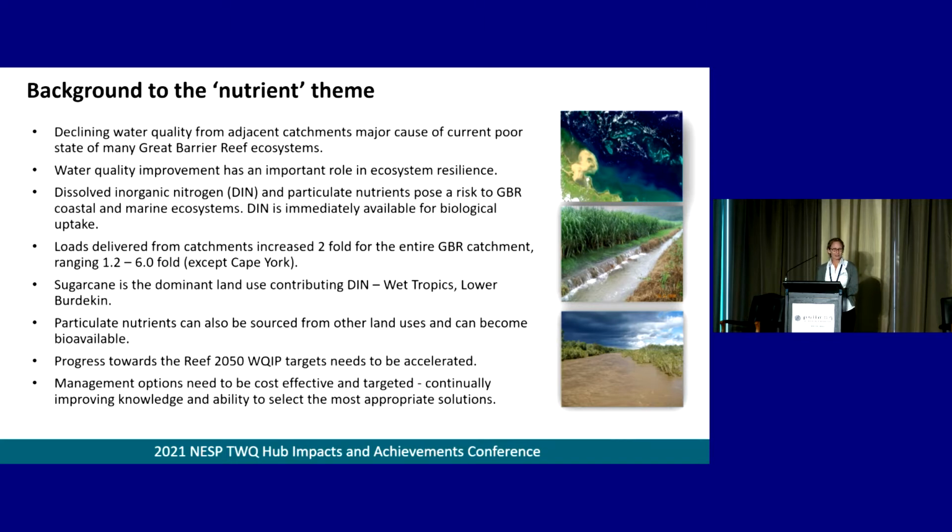And particulate nutrients can also be sourced from other land uses, so they can become bioavailable. So the nutrients coming from grazing lands are also, we're learning more about that, and we'll hear from Alex about that this afternoon or later this morning. We have seen, I guess, slow progress towards targets. So end of catchment targets for nutrients have been set, although I will say the report card results that came out this year were pleasing in terms of the rate of improvement.